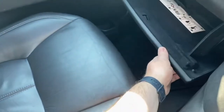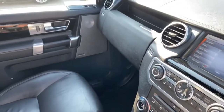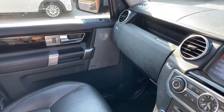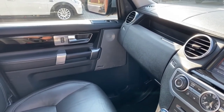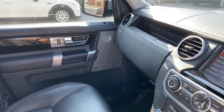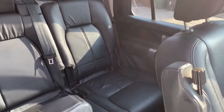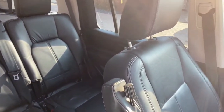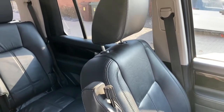And I've seen many of these go through auction houses with 180, 190,000 miles on them, and they're still going. And you know, people will pay good money for them. This one is just up to 116,000. She's had a full service, so that's everything's been done, and that's, I think, everything that I need to say.